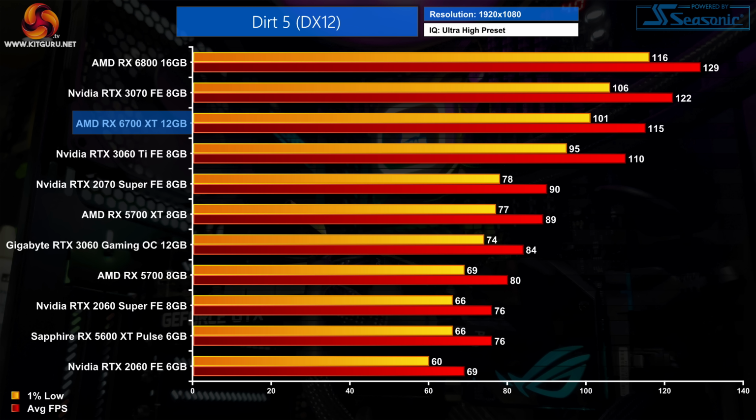Moving now on to Dirt 5. At 1080p, the RX 6700 XT comes in 11% slower than the RX 6800, delivering 115 FPS on average. That's just an extra 5 frames compared to the RTX 3060 Ti, while it's also 6% behind the RTX 3070.